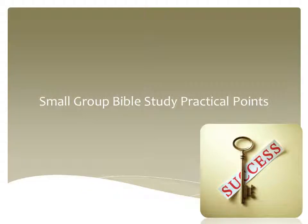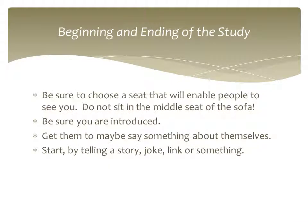Let's look at a number of really practical points in the whole small Bible group Bible study area. Let's think about the beginning and the end of the study. Very practical. In a room, make sure that you sit at a seat that will enable people to see you.